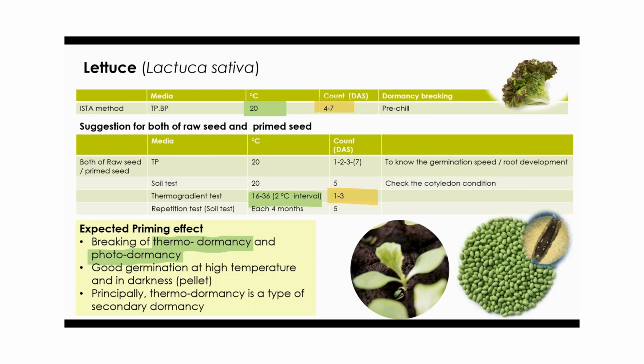Therefore, a germination evaluation at a wider temperature range for both raw seed and primed seed would be very helpful, such as 16 to 36 centigrade at 2 centigrade intervals, and frequent germination counts are suggested because raw seed can germinate within 1 day at optimal germination conditions such as 20 centigrade. And top of paper and soil tests would be helpful to check the deterioration level. In addition, a periodical repetition test is suggested due to the short shelf life nature of lettuce seed.